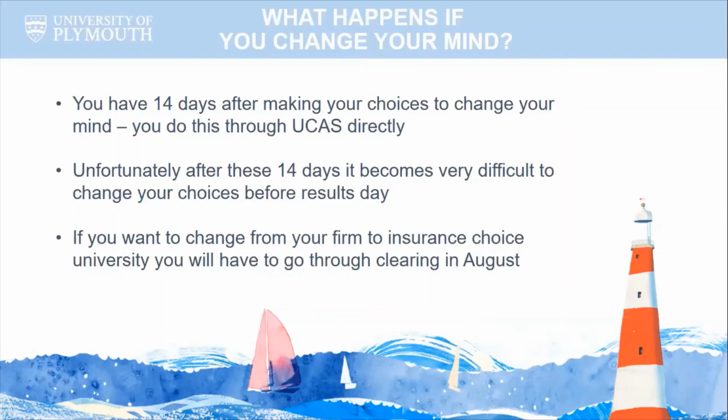So again, if you find yourself in this situation and you've passed the grace period, communicate with the university that you want to go to, make sure they're on board with you coming to them before you do anything on UCAS.